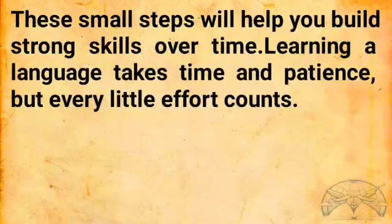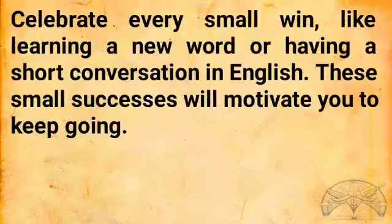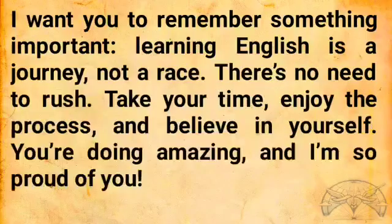Learning a language takes time and patience, but every little effort counts. Celebrate every small win, like learning a new word or having a short conversation in English. These small successes will motivate you to keep going. I want you to remember something important. Learning English is a journey, not a race. There's no need to rush. Take your time, enjoy the process, and believe in yourself. You're doing amazing, and I'm so proud of you.